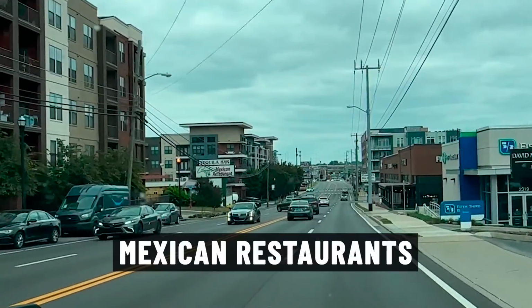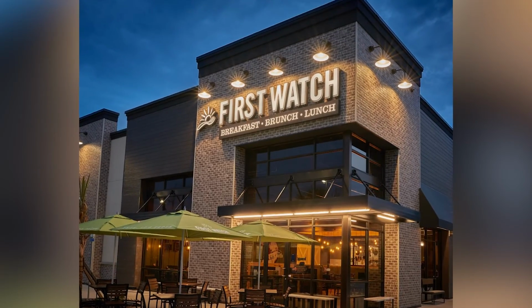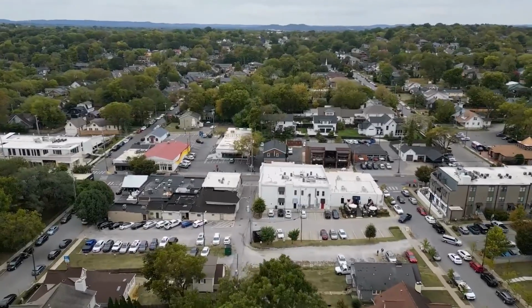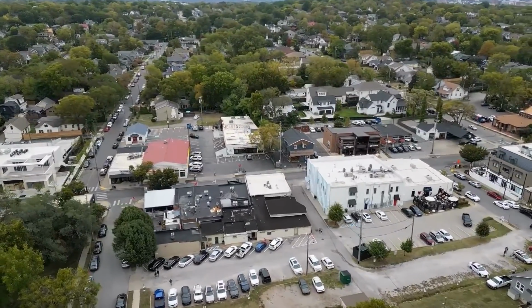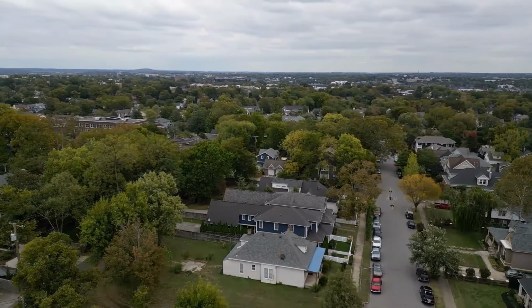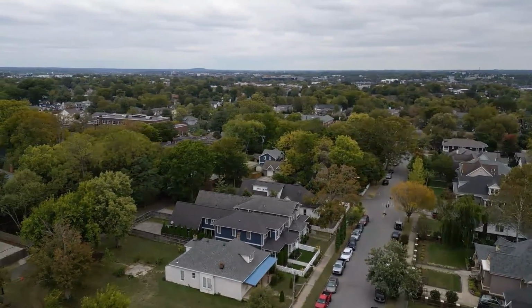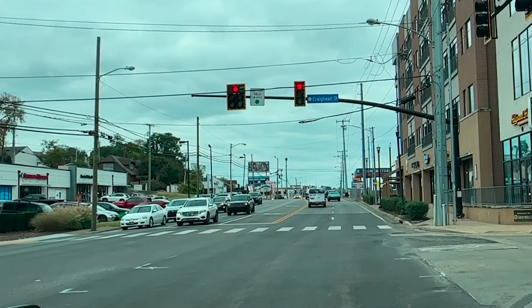You got Mexican restaurants. You got First Watch breakfast over here. You're gonna have burgers, little wine bars, liquor store. That liquor store's been here the whole time. So much of everything else has turned over. That's been here the whole time. Then off to the right, more apartments. And they even installed a Sonic and a Chick-fil-A. That's one of the newer additions on this strip.